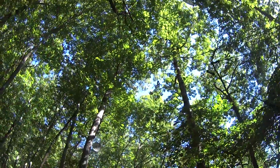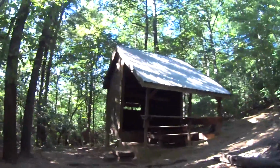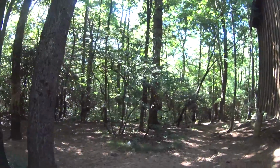Doesn't look like anybody's here. There's the cabling for the food bags. Maybe I'll stay here. See if I can figure this out. Gooch Mountain Shelter. Privy's that way. Tent camping is that way.